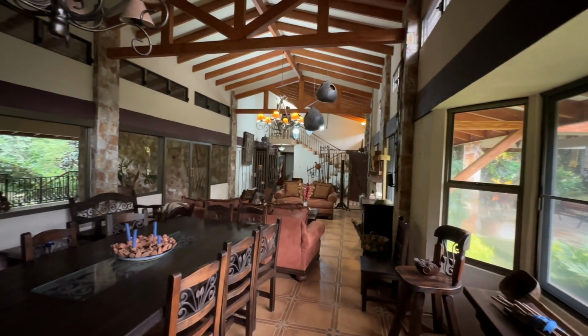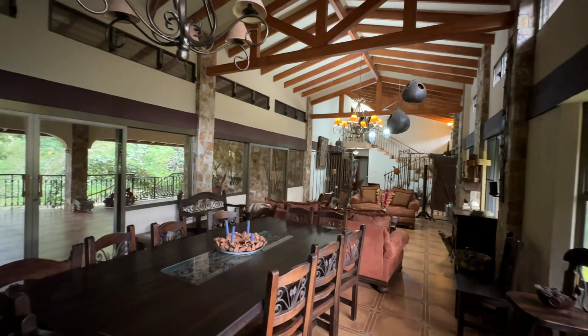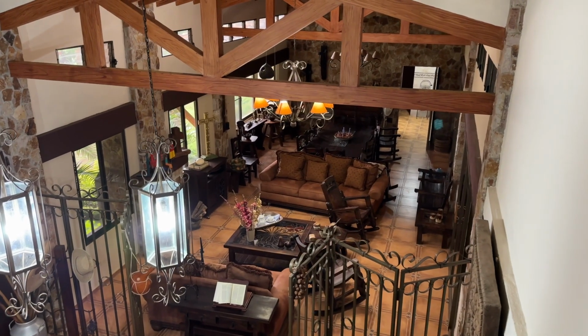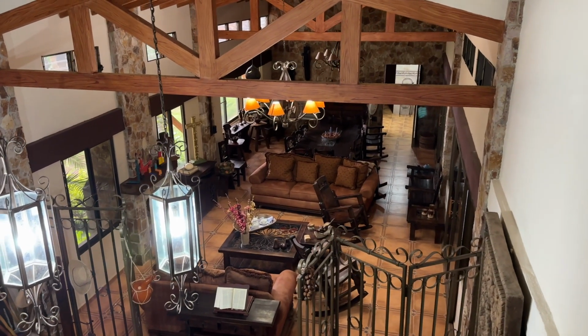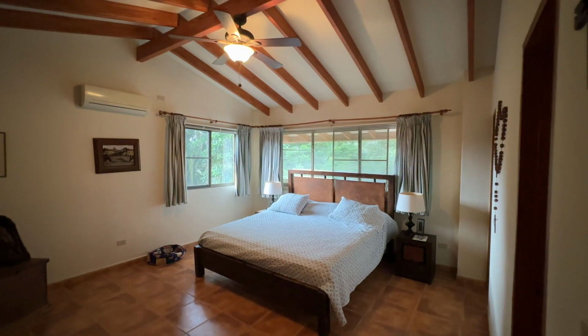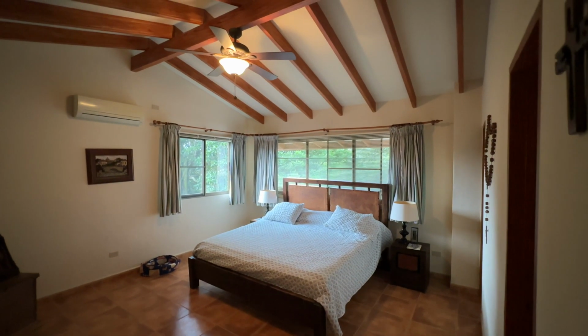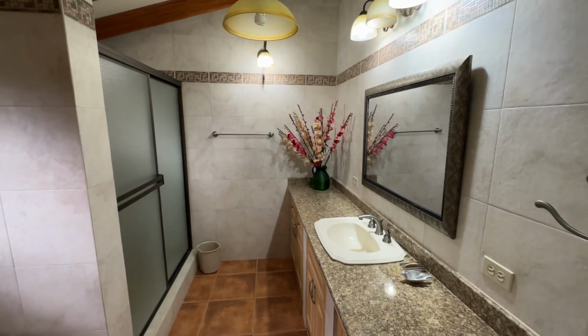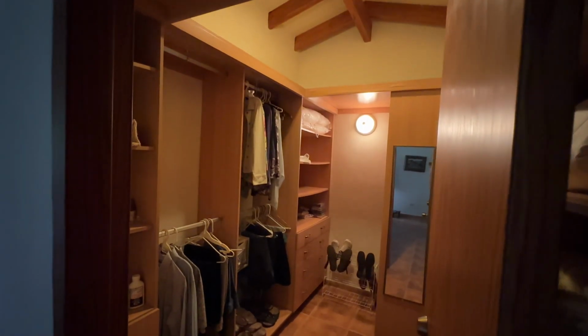I really like the layout of this, where you have the bedrooms just on one side of the house and you have the living area kind of separate. That way if people are up late, they won't disturb you. This is the master bedroom. Nice sized bathroom and pretty decent sized closet.